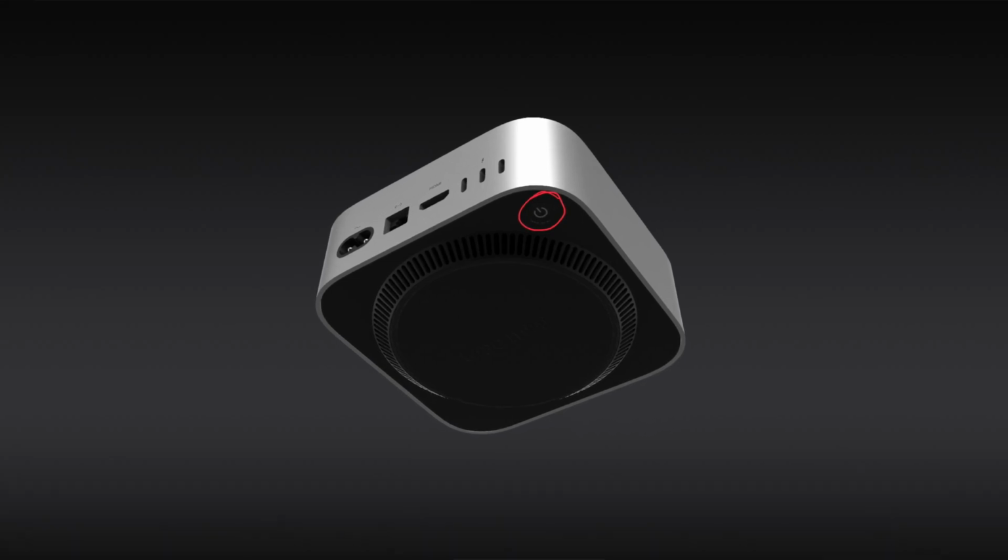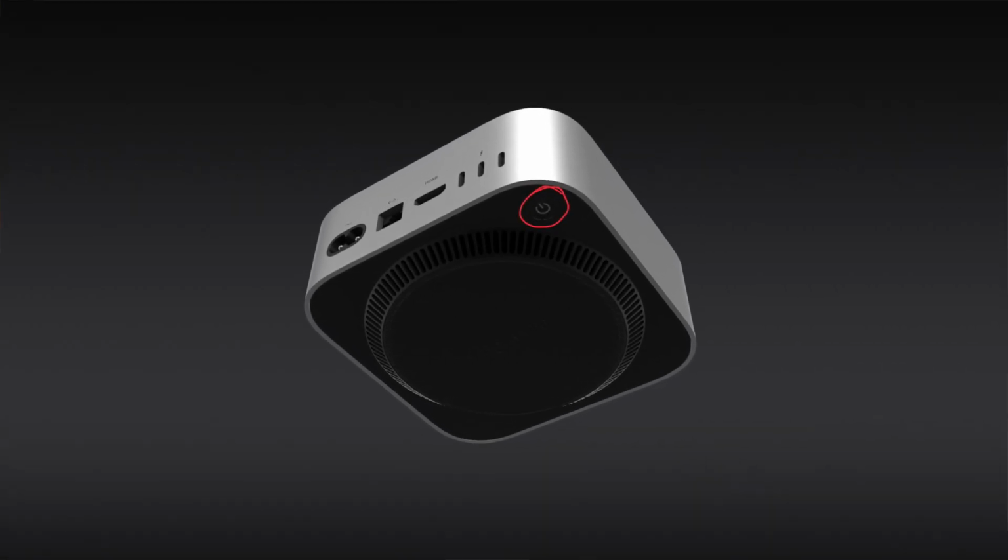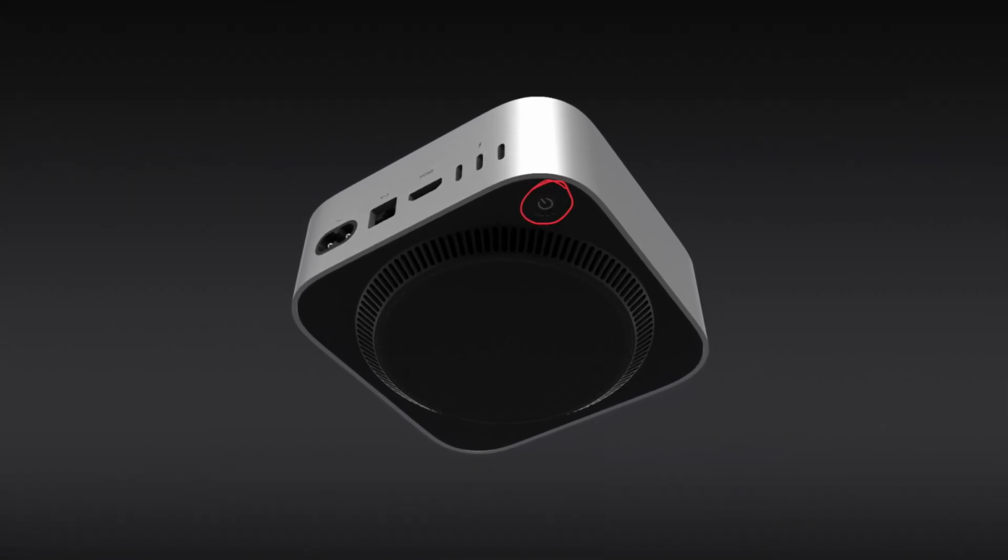However, the reason why I'm bringing this up right now actually is because not only did they move some ports around to various other parts of the device, they also moved the power button to the bottom. No, God! No, God, please, no! No! No! No! Okay, this I'm actually trying to understand.